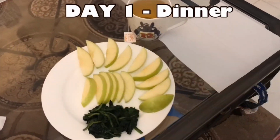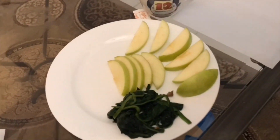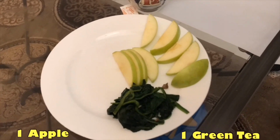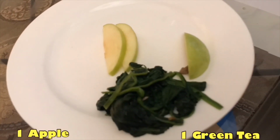Day 1 dinner, I have my green apple and my green tea. Thoughts? Actually, I'm enjoying myself so far. So far, so good. And I'm also having spinach.